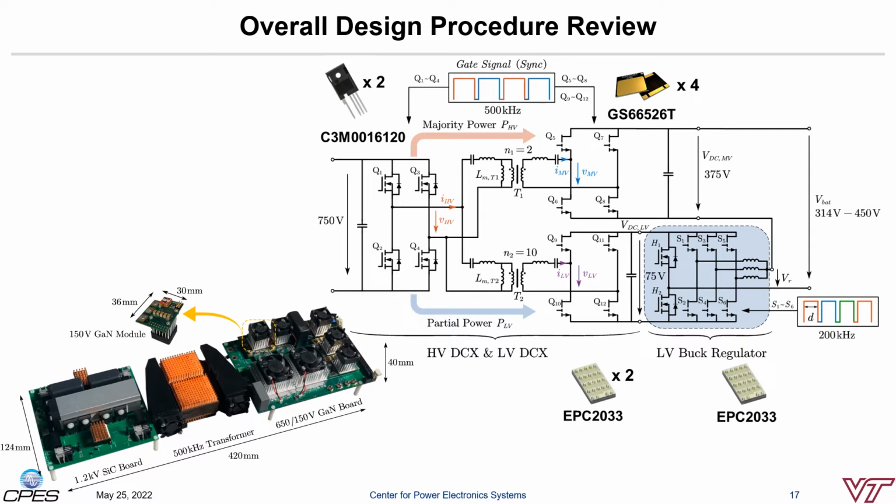For the low voltage partial power branch, a small 10 to 1 transformer is built, delivering 75 volts to the receiving side, followed by the full bridge regulator. So the regulator can provide plus minus 75 volts, making the entire converter output run from 300 all the way to 450 volts. The low voltage regulator operates at 200 kHz with a three-phase interleaving as discussed before.